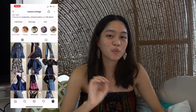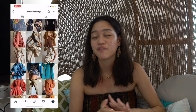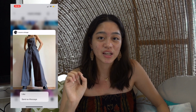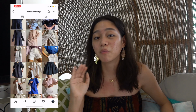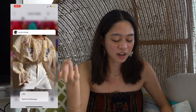But moving on to our next IG thrift shop, Roxanne.Vintage. It's basically Sweet Repeat's younger, nicer sister. They also sell high fashion thrifted items, very chic, very straight out of Vogue vibes, and way more affordable. Roxanne Vintage's prices only range from 300 pesos to 650 pesos. Like that's the most expensive one I've seen so far. The pieces there are always sold out so fast. It's really good. Highly recommend.